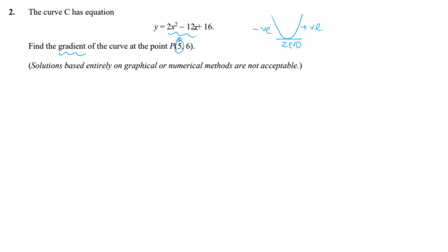We're going to put 5 into the expression we get when we differentiate. And to differentiate, you have to do dy by dx, which is a procedure which gives us an expression to put the 5 in, and that will tell us the gradient at that particular point. So how do we differentiate?